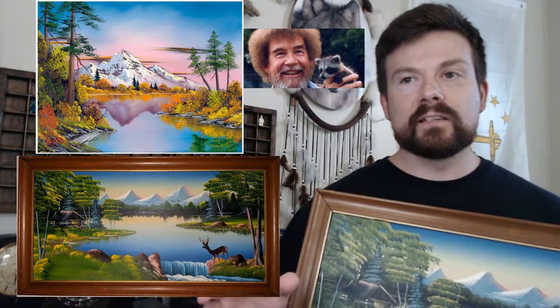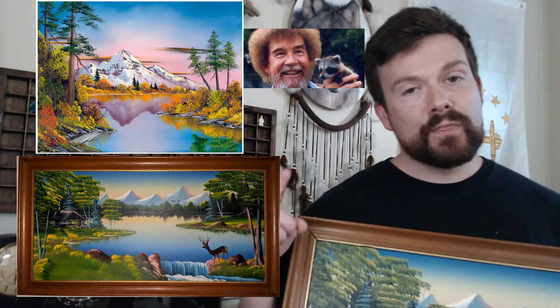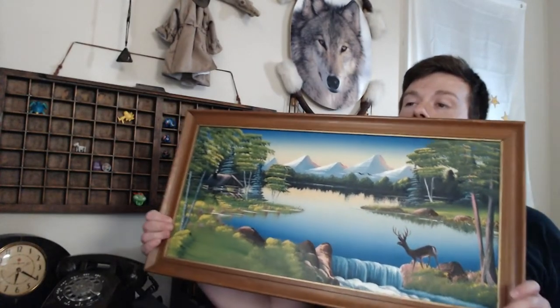But I did want to compare his stuff to Jake's, the painting I bought. Now, there's no denying that the quality of Bob Ross's painting is better, but look at the composition. It's very similar to Jake Overbeek's. You got the trees on either side, the water flowing up. Maybe this was just a popular theme for folk artists, but the one thing that Bob Ross's painting doesn't have, a deer. Aww. Sorry, Bob. You lose. I love this painting. And I don't know if I'll ever part with it.